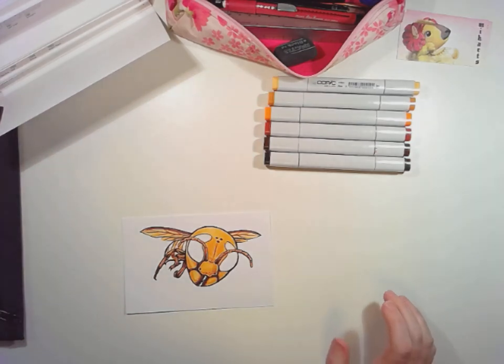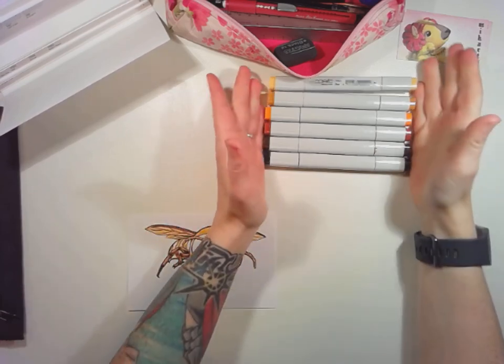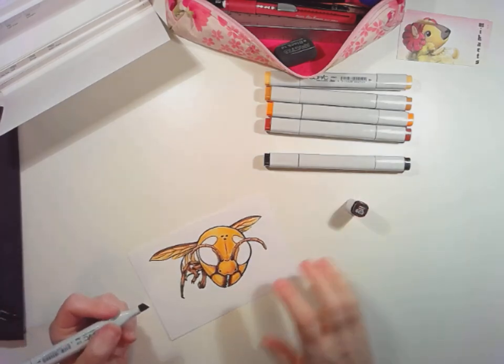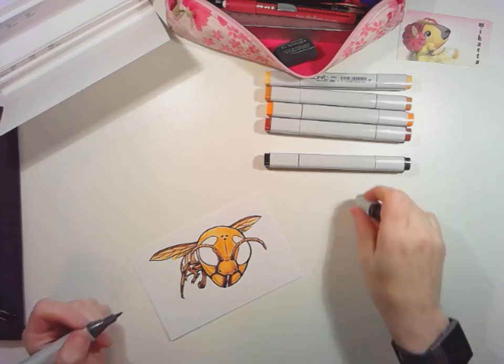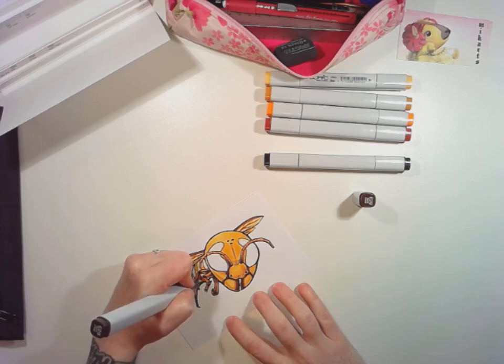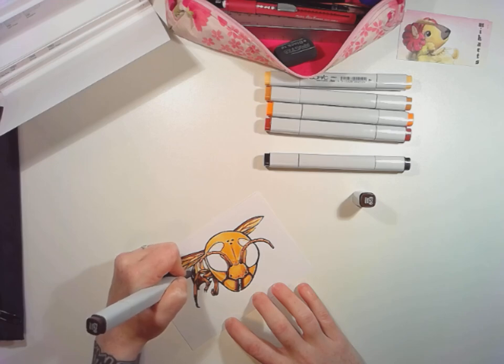Okay, now the eyes, and I've noticed they've got brown in them, they're not just black. So let's see if I can zoom this picture in. I'm gonna zoom in a little more than that. There. Yeah, it's quite dark, you almost can't tell the difference. I'm just gonna start with this super dark color, and I will do these stripes with it too. The eyes and the stripes. Start with a super dark brown.